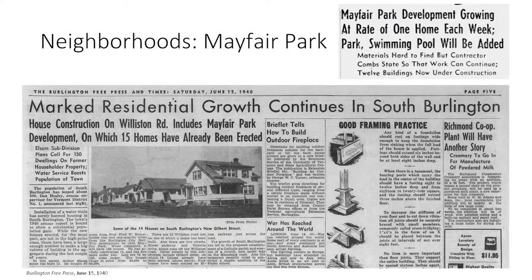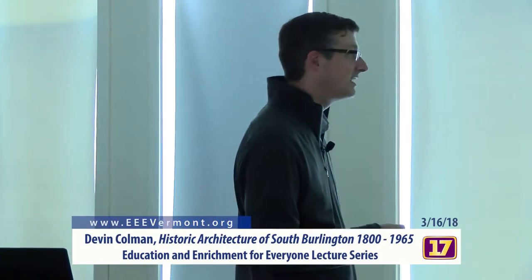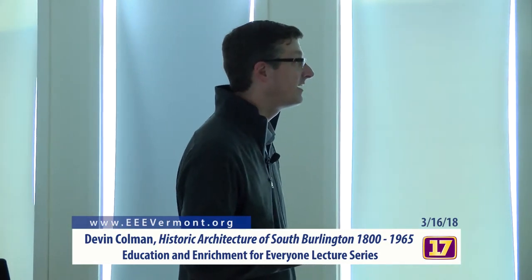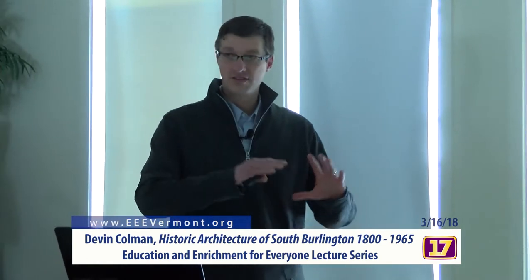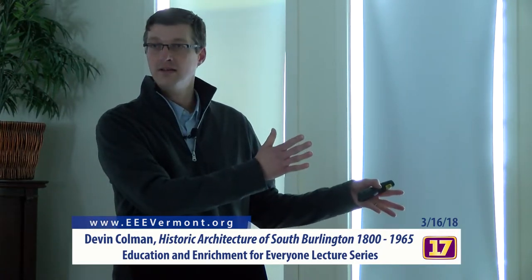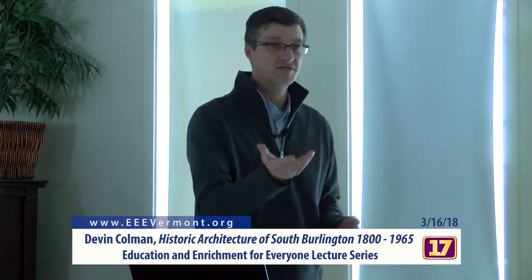Articles about Mayfair Park building one house a week with a park, a swimming pool. Did they ever add the swimming pool? Got to get on that. But just this explosion of residential growth. This was the new Gilbert Street in a row of houses. Just talking about 150 new houses going up. So the explosion in South Burlington is phenomenal. Fastest growing community in the state. And that's due to proximity to Burlington, to the industry along the waterfront, the businesses, the airport growing, so it was really the university perfectly sited.